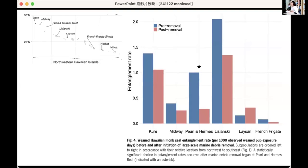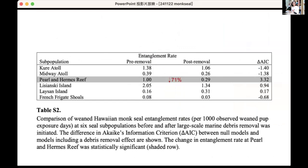What is that? Yanning, please show us the table. 71% decrease. Yeah, when you see the entanglement rate between pre-removal and post-removal, it was significantly reduced. We can understand, but as Jong-myung said, it doesn't say about the significant difference or not, for my understanding. But common sense, maybe, yeah, it's a significant difference. So they omitted the explanation for figure 4. I think this is the average comparison, like classical loss or... I don't think so. Yeah, I'm not sure.